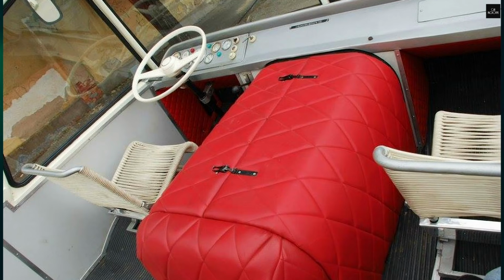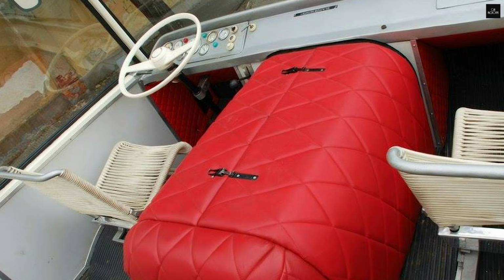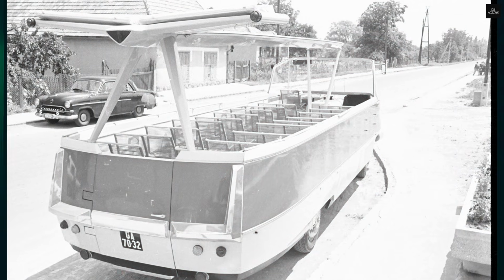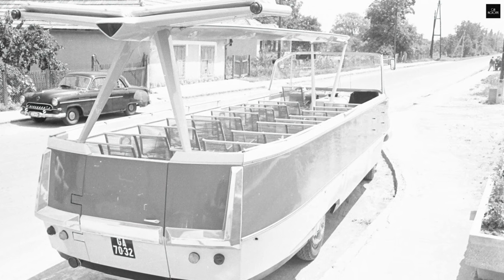The single entry door was placed unusually at the rear to maintain structural rigidity and provide cleaner side profiles. The bus accommodated 36 to 38 passengers, along with a driver and a guide.